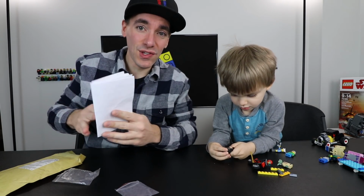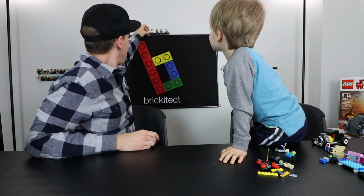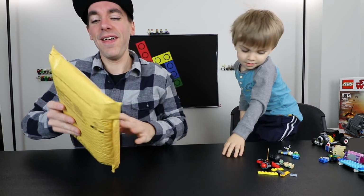Purple Penguin Gamer, thank you so much for the letter and for the minifigures for the minifigure wall. Can we fit him up there on the side? Yeah. There we go. He's going to be right beside Lego Freak. You're now on the Sig Fig wall. We got another package here.